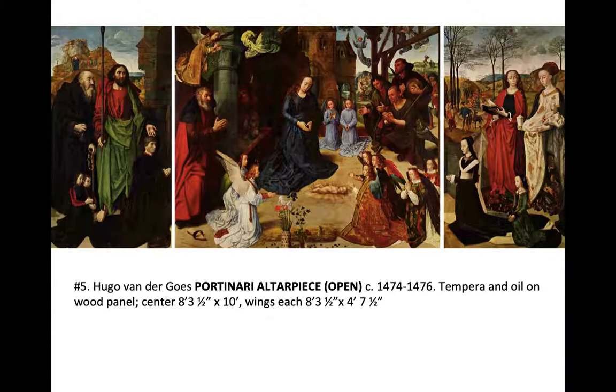He was the head of the Medici Bank in Bruges. We will talk about the Medicis, don't you worry. That's not till next, after the test, though. The altarpiece was sent to Florence and installed in 1483 in the Portinari family chapel, where it had a noticeable impact on Florentine painters, which is why we're looking at it right now.